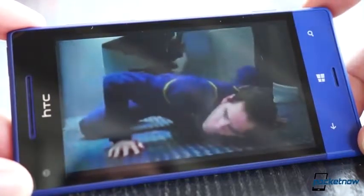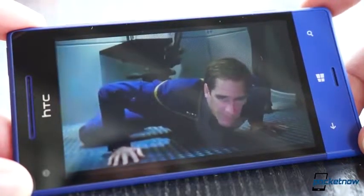Space is vast, Captain. I'm sure you're aware that only 1 out of every 43,000 planets supports intelligent life.